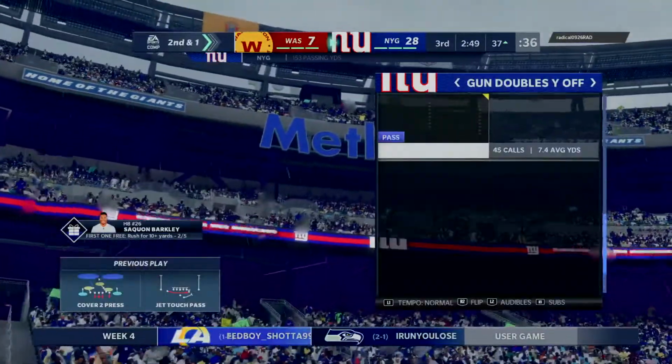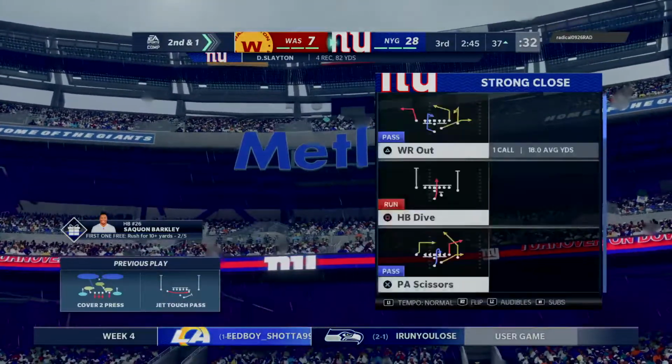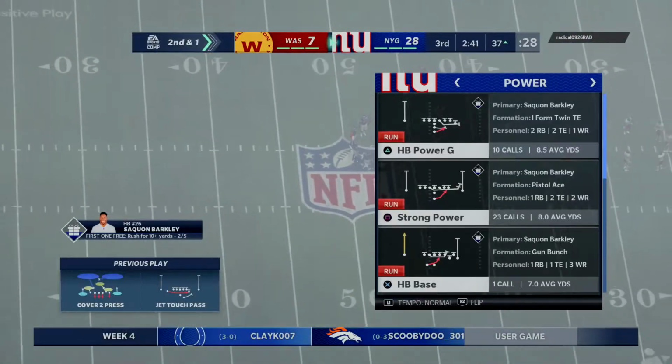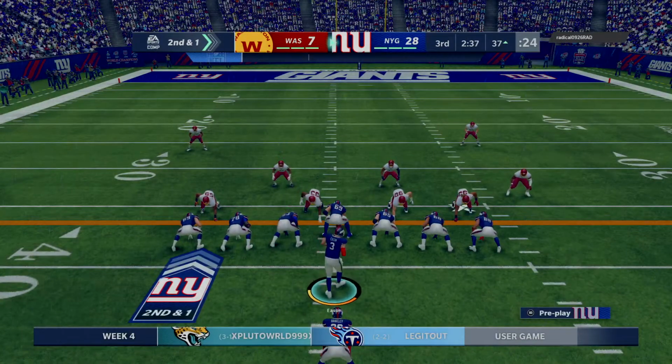9 yards is the pickup there, and they'll have a 2nd and 1. And a lot of times, these plays, they either go for nothing or they go for big yardage. And here, they got to the outside, turned it upfield, and ended up getting a nice little gain out of it.